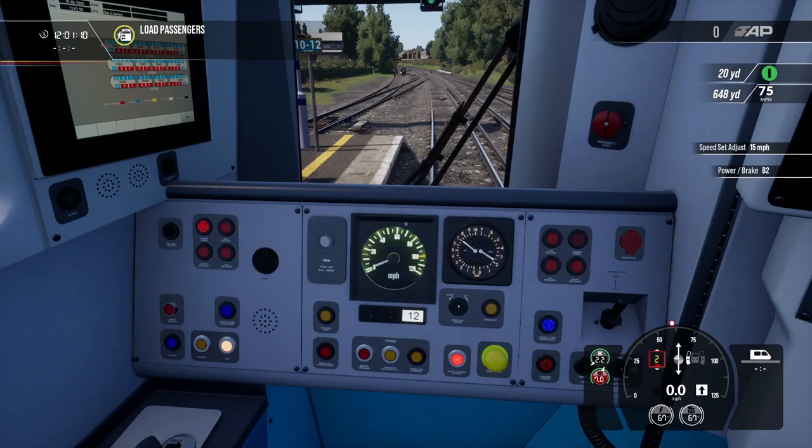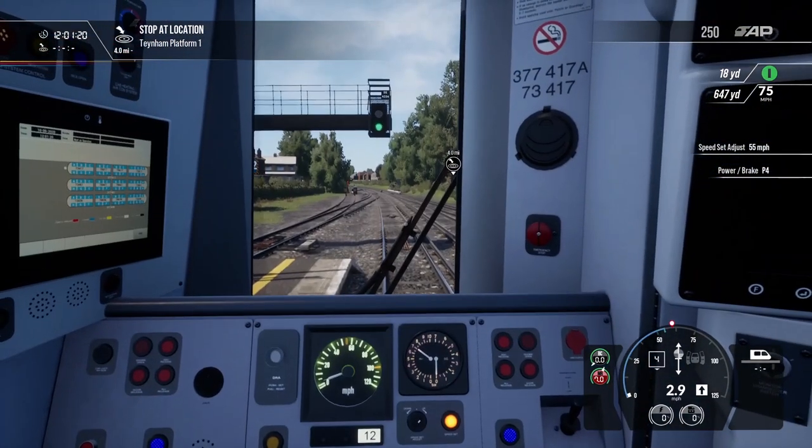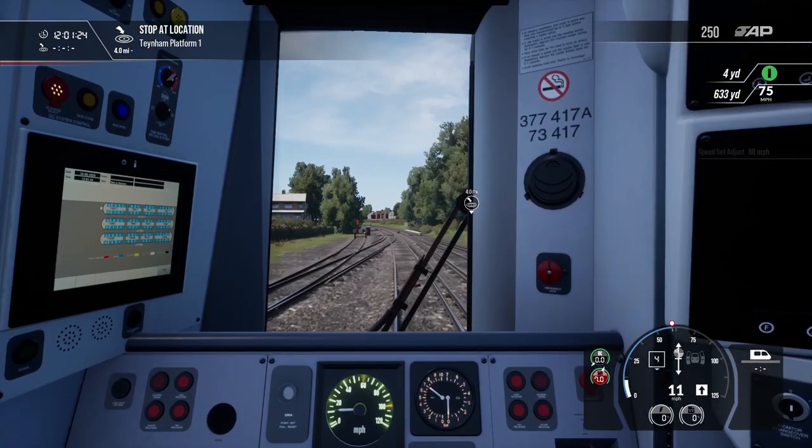Let's lock the doors. Okay, keep going, speed set. Keep going, keep going. Yes, that's the speed set that I'm talking about. That's a good speed set.